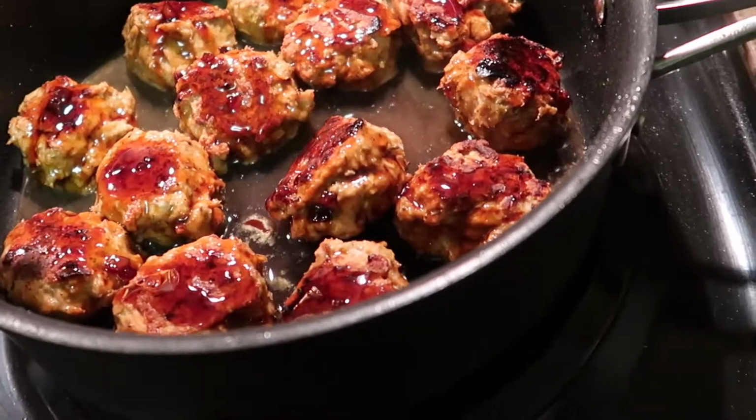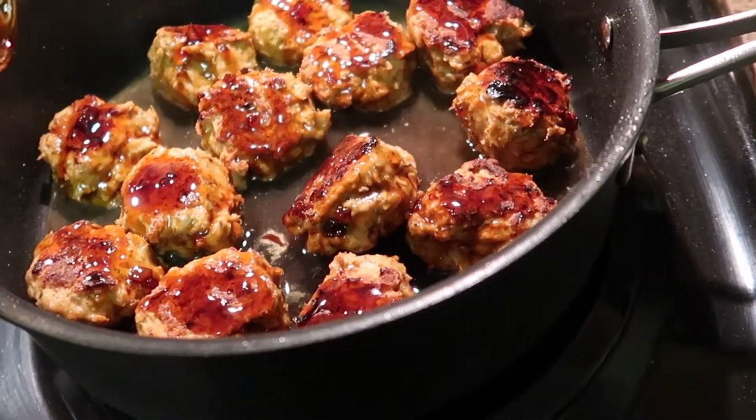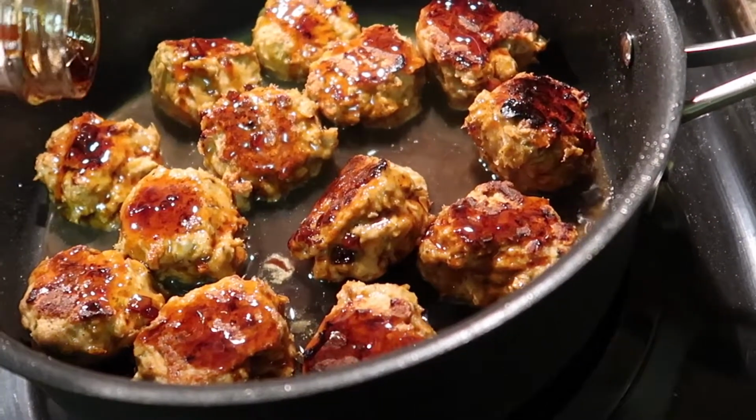And it just smells so good. There are also pieces of caramelized onions in the sauce as well.